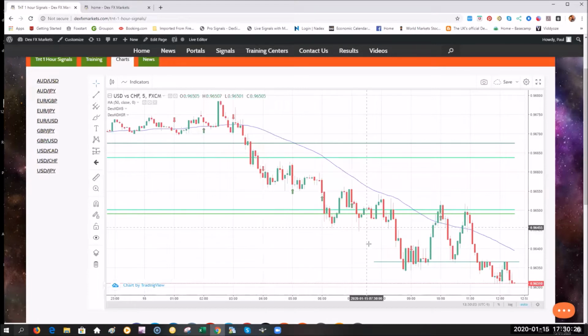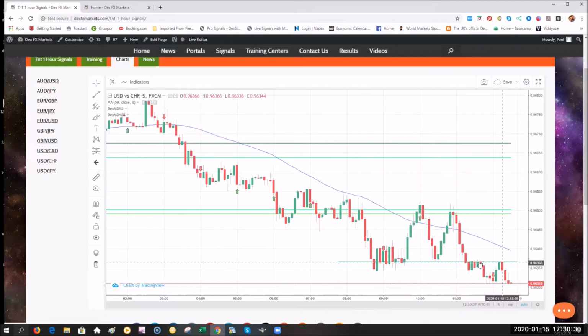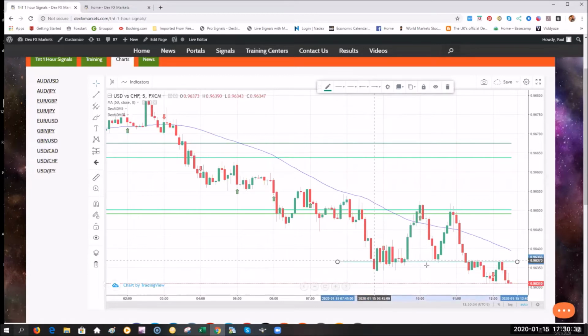Then coming in closer here, and I realised that there's been a bit of a resistance line, or a bit of resistance here. So I've drawn a line in. This is one that you can see there that I put in myself, and decided at that point that I can certainly get in at a better price than what was shown. My logic thinking here, and from past experience, is that this is a pretty good area to get in at.